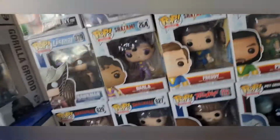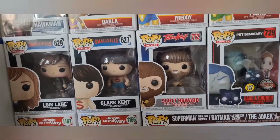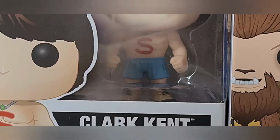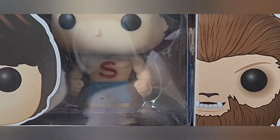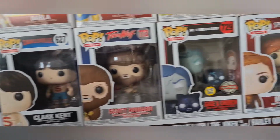Let's make this a little bit better for you guys. I did a little window for you so you can see these last few rows of pops. And yeah, he has got the necklace on, which you can just about see there. But yeah, great pop. Nice little bit of detail. And I couldn't pinch my screen so I could zoom back out.